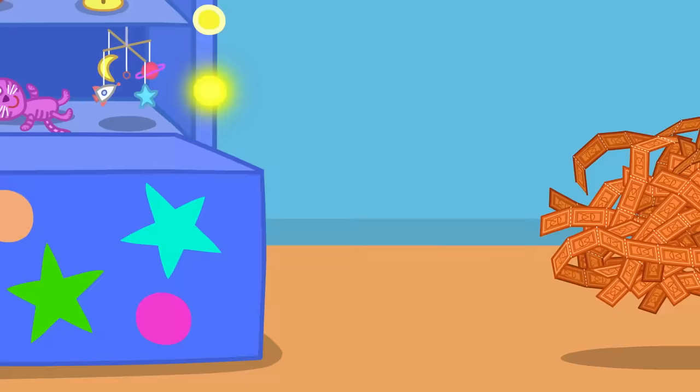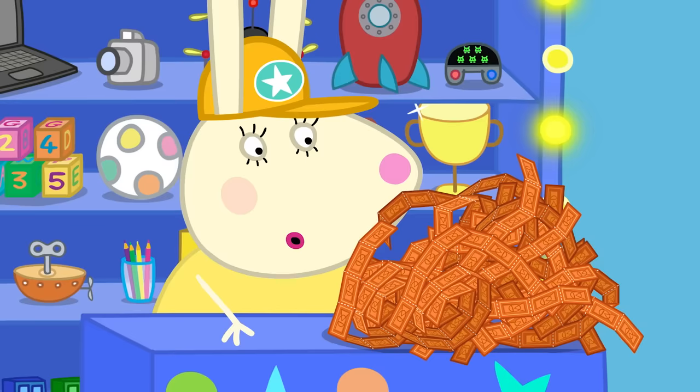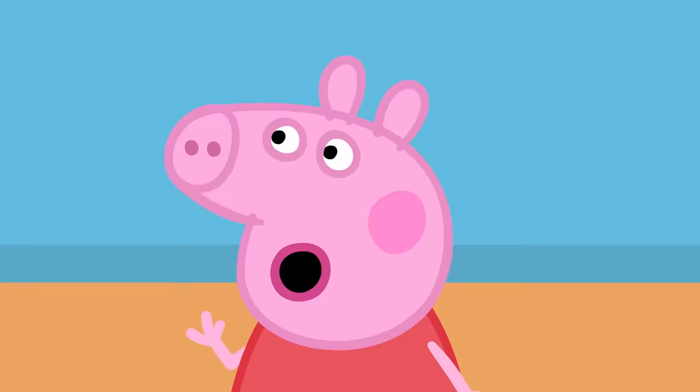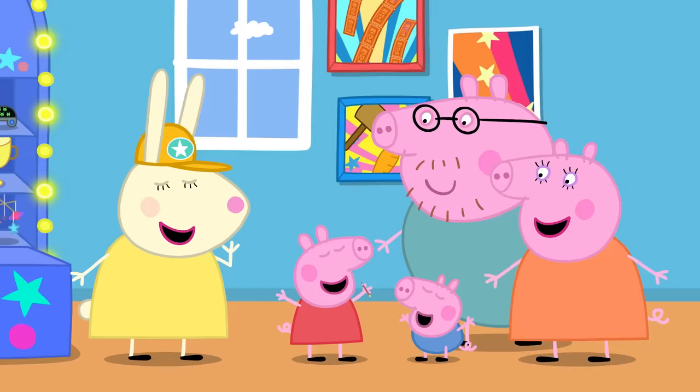Hello again, Peppa. Here are all our tokens. Can we please have our prize? Of course! With this many tokens, you can get a marvellous, extraordinary, one-of-a-kind pencil. Hooray! A pencil! Peppa loves winning lots of tokens with her family at the arcade. And Peppa really loves her brand new pencil.